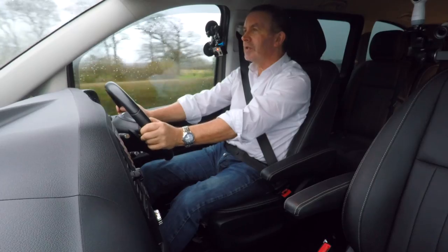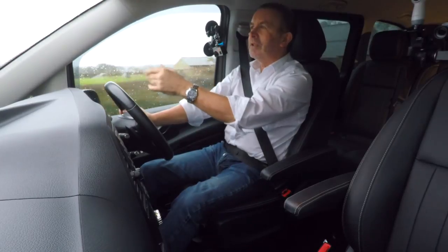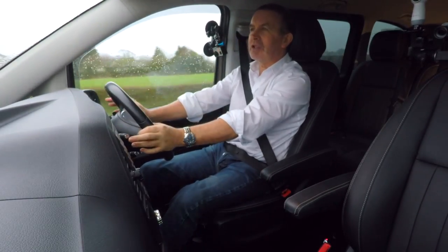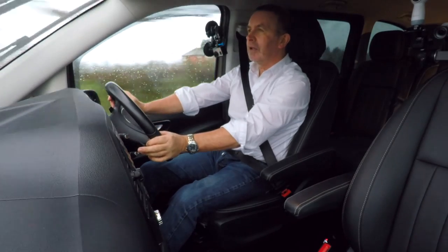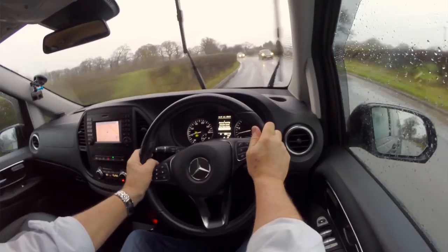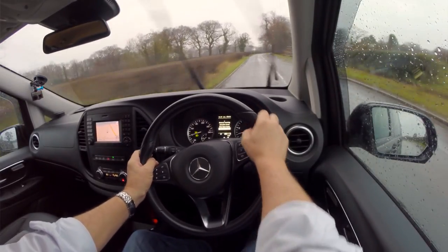It's not done it there, it's not turned. Road's very wet, the centre of the road's flooded, but I'm pretty sure I felt it vibrate back there. Yeah, there you go. It's picked the lines up there and it vibrates the steering wheel. Tells you you're crossing it.